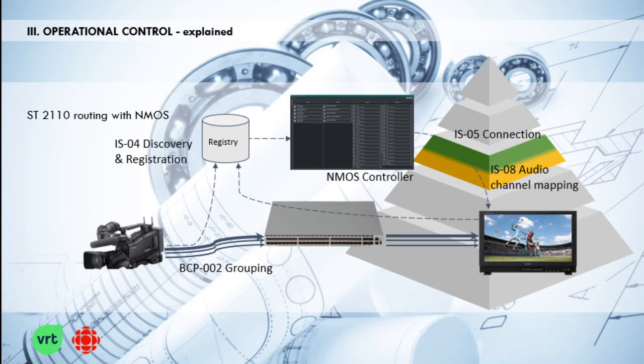And then IS-08, when it's necessary to reorganize the audio channels in a different way, if you have to, for example, swap different channels. So NMOS is very important, even in a larger system, because you want to have this minimal control plane to be able to basically redo what we were used to do with SDI, but now with 2110.